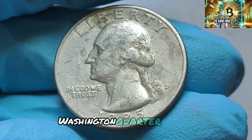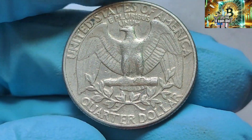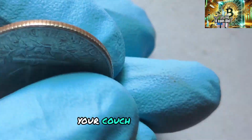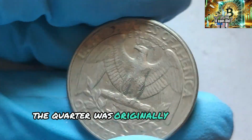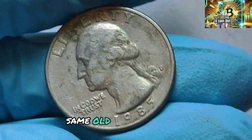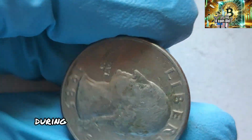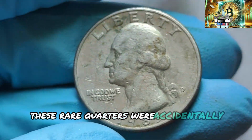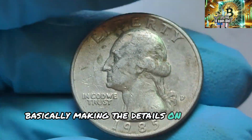Ellis Island Washington quarter dollar. First off, this quarter is unique because of a very rare mint error, and you know how much collectors love errors. Now, before you start frantically digging through your couch cushions, let me explain what you need to look for. Here's the deal. The quarter was originally minted to commemorate Ellis Island and features George Washington on the front. Same old, right? But on some of these coins, a wild error happened during production at the Denver Mint, hence the D mint mark. These rare quarters were accidentally struck with a special misalignment in the design, basically making the details on the coin wonky.